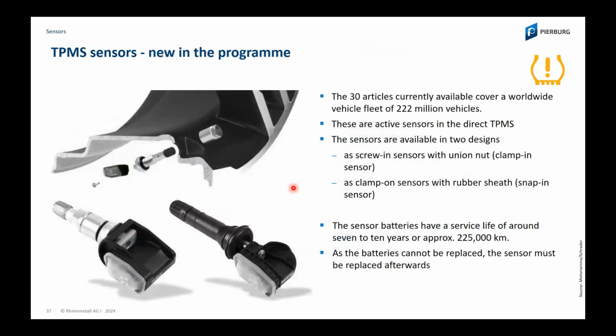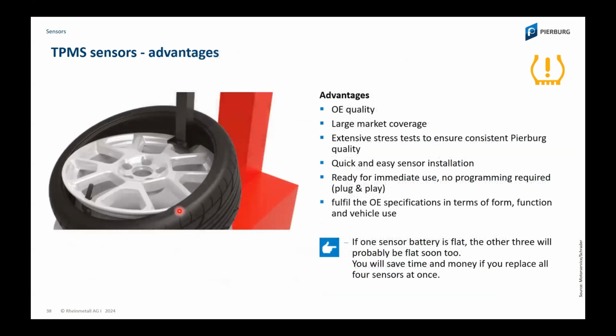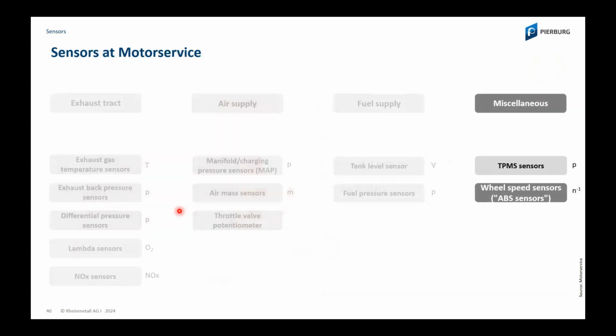Yeah, this is just a picture. This is a snap-in sensor, and this is the one with the screw, with the union nut. Yeah, advantages: it's plug and play. That is the most important. So there is no programming needed, and that's all.